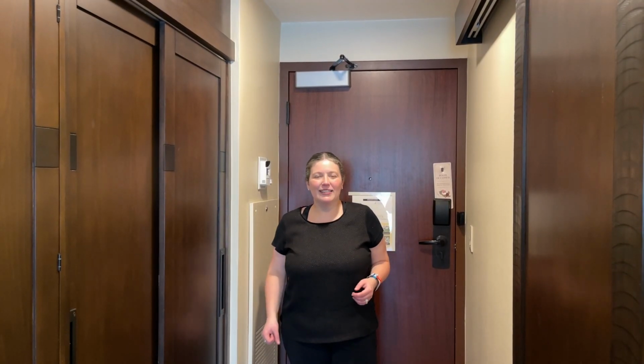Okay, let's start the tour. We're finally ready to start the tour. Again, this is room 2024 on the second floor at Disney's Wilderness Lodge.